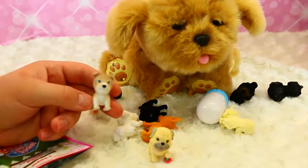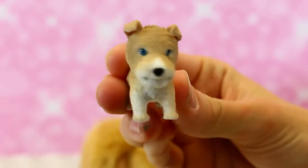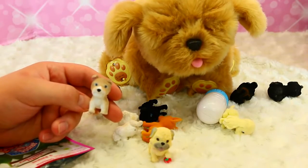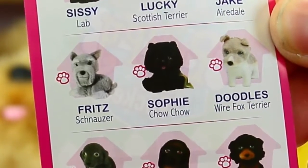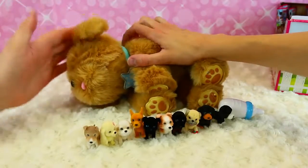And then, is yours Amber? No, it's not. Sorry, just kidding. Oh, it looks like that one, though, huh? It kind of does. Tricky. I think it's that. Oh, Doodles. A wire fox terrier. Yes. Interesting. Okay, Robo is getting a little sleepy again.